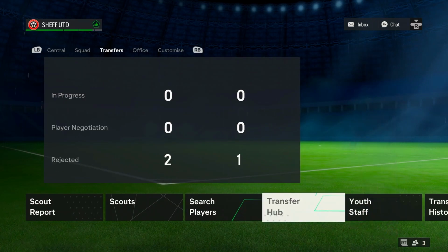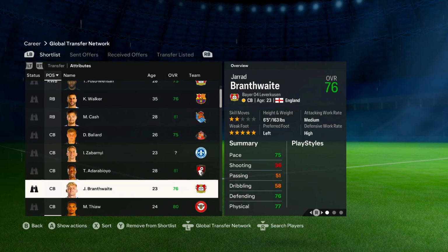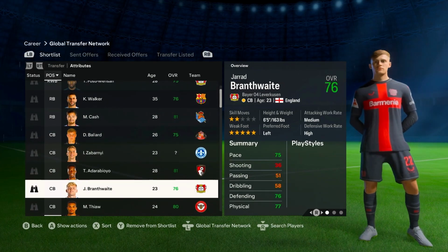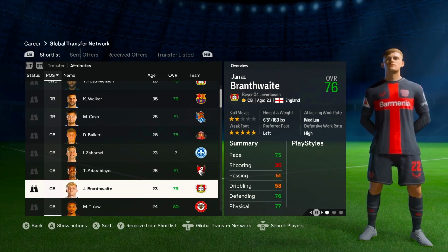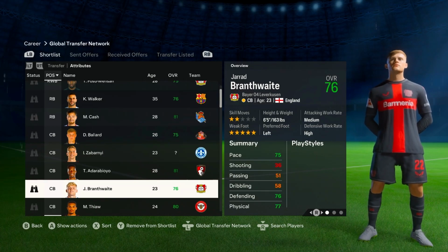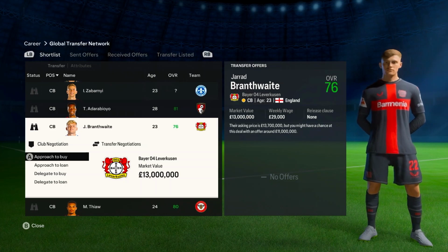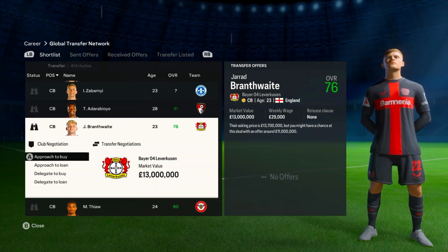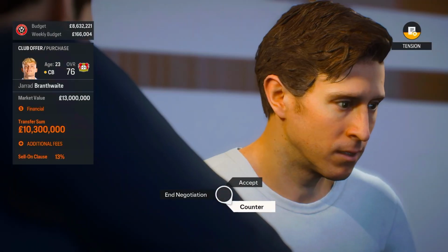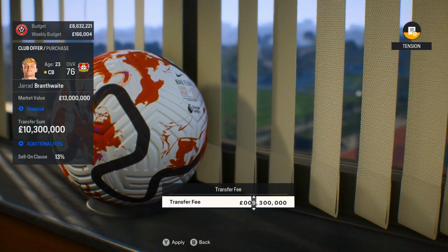So with the money in the bank, I am going to look to make a signing, and after the departure of Jacob Greaves in the previous episode, I would like to replace him. And the man I am looking at is Jared Branthwaite, the former Evertonian. Left-footed, of course, but a 5-star weak foot, 6'5", so an absolute unit. Final year of his contract, low wages. I think we can bring him back to England well under that market valuation. So yeah, straight away, Leverkusen have come back and said 10.3 million. I still think we can get them even lower than that.